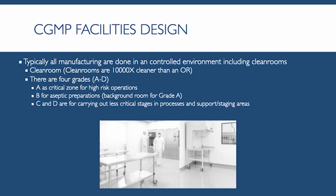So besides documentation, we go into how the facilities are designed, because this is a big thing about clean rooms. All of our manufacturing is done in controlled environments, and clean rooms are typically what we use. A fun fact about clean rooms is that they're about 10,000 times cleaner than an operating room, or OR. And we have different grades for the different levels of the clean rooms based on the risk to the product.